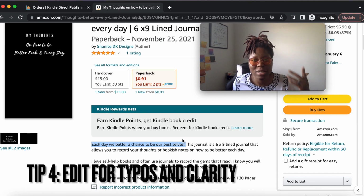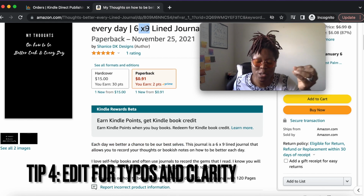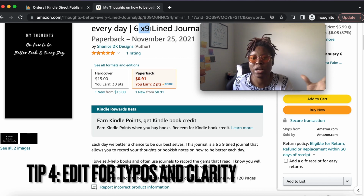Sorry, I keep looking at myself instead of at the camera. But just watch out for these things, and when you spot them, if you have the time, go ahead and edit it to just make it not be there anymore. For instance, in this title, I have 6x9. Obviously, there was supposed to be a space here, or at least the 6x9 should have been fully together. So just little things like that.